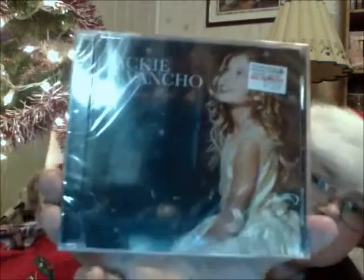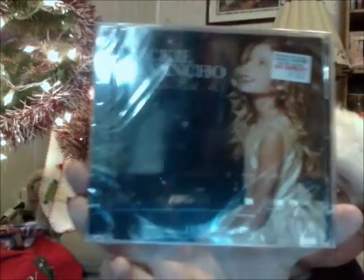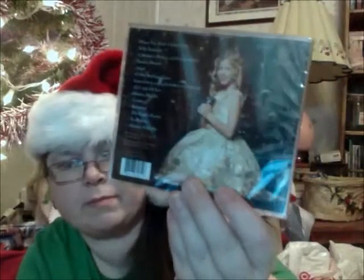Oops, let me sit my elbow down, because I'm shaking. I don't know if you can read that. There's several songs on there. And then I got this Jackie Evancho one. It's called Dream With Me. This one I may end up keeping. There was only one of them. And I may end up keeping this one myself. I'm not sure yet. So that was my Target haul.